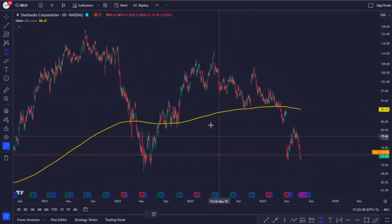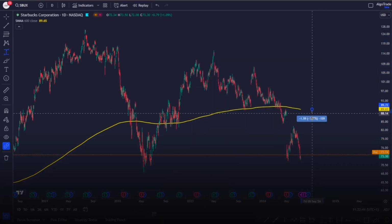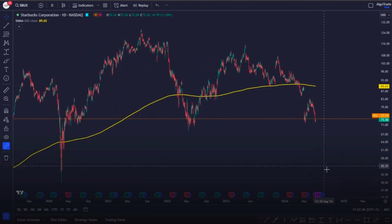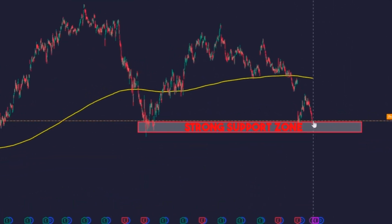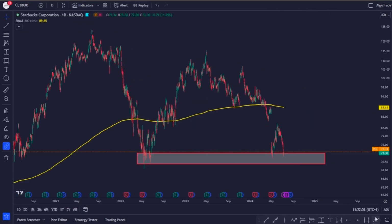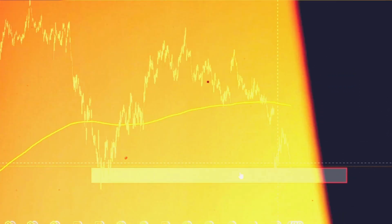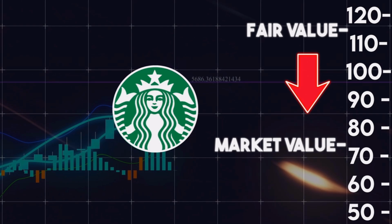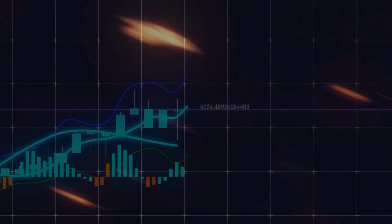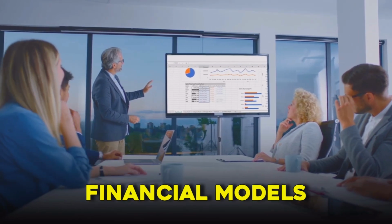At the moment, the price of this growth stock is around 40% below its highs, 18% below the smoothed moving average, and also close to the strong support zone. Therefore, after this technical analysis, we have already concluded that this stock is highly stable and with a growing potential. But to confirm whether its current market value is below its fair value price, we have to carry out a fundamental analysis by analyzing some financial models.